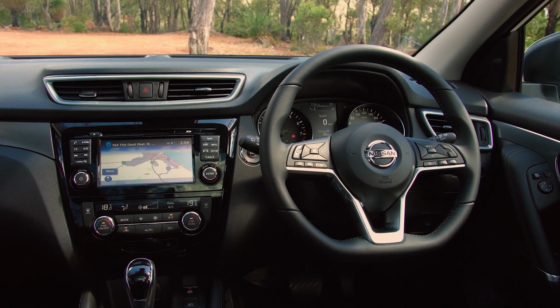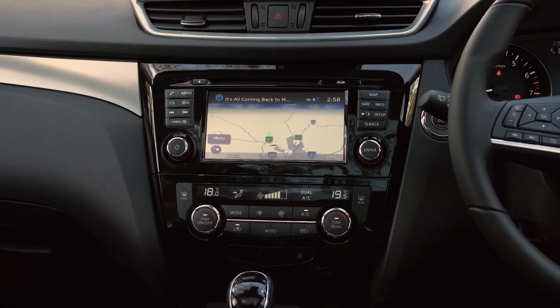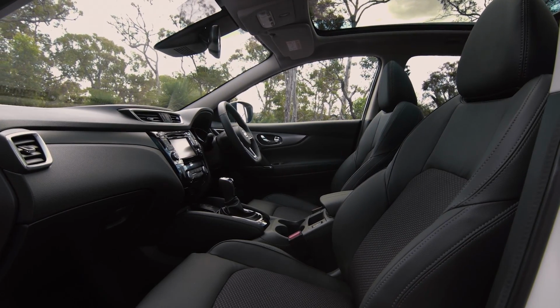The changes are mostly little details in here too. In the N-Tech spec level, which you see here, I can tell you the graphics on the media system are slightly better and the lid on the centre console is different. So, not a lot going on in here. Maybe it's a lot different to drive.